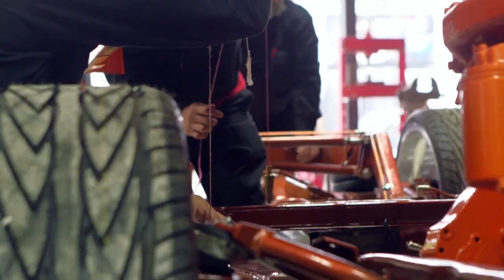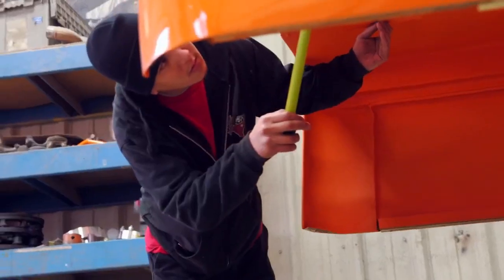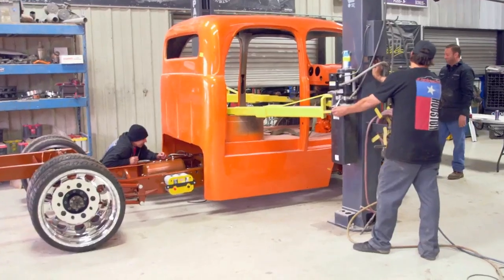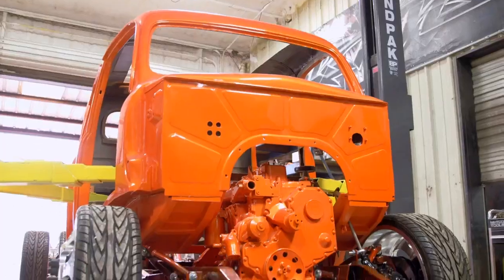Measure the distance in between there. Center hole, center hole. Like 23 3/4. I'm an instant gratification guy, so I'm feeling pretty gratified right now. When big parts start coming together, it makes for a good day. Looking good? Down a little bit. That's about right where it's gonna be. Hell yeah. Man, that's what I like to see.